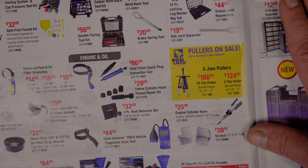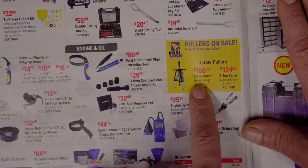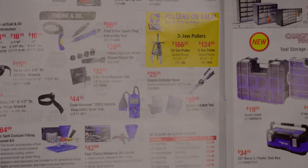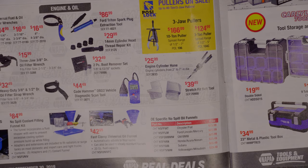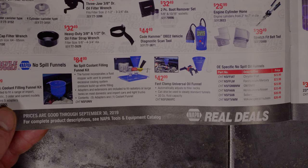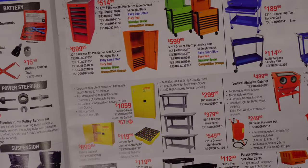3-piece jaw puller set, $166. Or 3 jaw puller for a 10-ton puller, $166. For a 3-ton puller, $124. 3 jaw pullers are expensive, but you really do need a good quality one. The ones at Harbor Freight, they're not good quality at all. If you have to do anything serious with them, they're going to come apart on you. I've had it happen to me a few times.